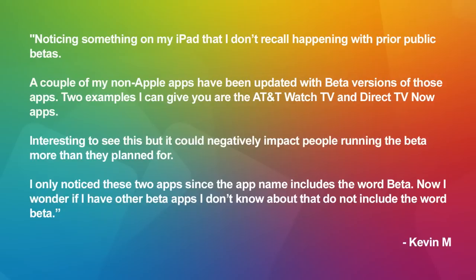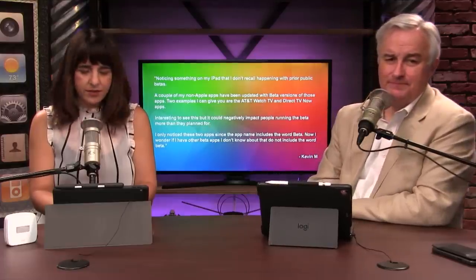I only noticed these 2 apps since the name includes the word beta. Now I wonder if there are other beta apps I don't know about that do not include the word beta. I didn't think that they updated beta apps along with the public beta. I don't have any of those. Yeah, I don't either. So I just looked.